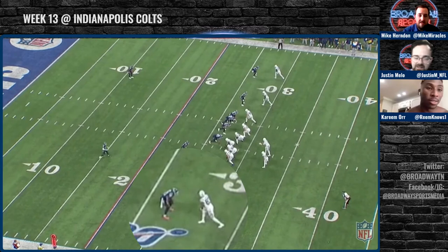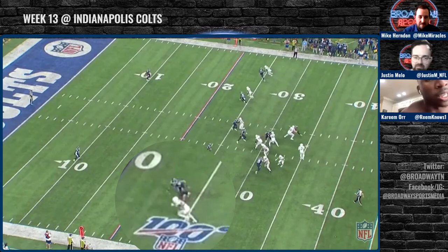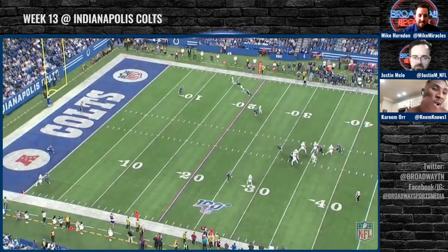So if all things being perfect, you would like to get hands on him here. That's it, yeah. And the position that I was in, I feel like I could be a little bit more behind him just in case he runs like a dig. But right there, that's a good trail position, yeah. Because you got the safety right there. You're not really worried about anything over the top. You're more worried about the cut. Sure. Yeah, the intermediates.